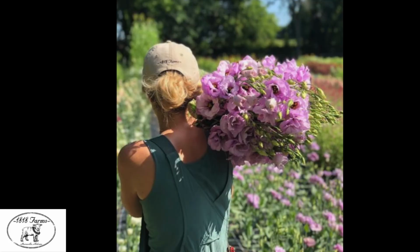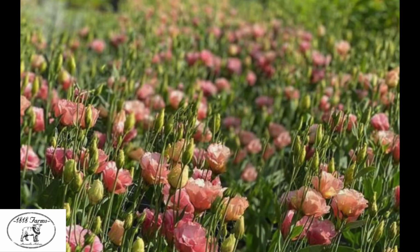If you had to say what was my favorite flower, it depends on the season. Lisianthus, without a doubt, if we're in peak. I mean, we're not in peak anymore. It's the toughest flower we grow here. It lasts easily 14 days in the vase. It looks so dainty and delicate.